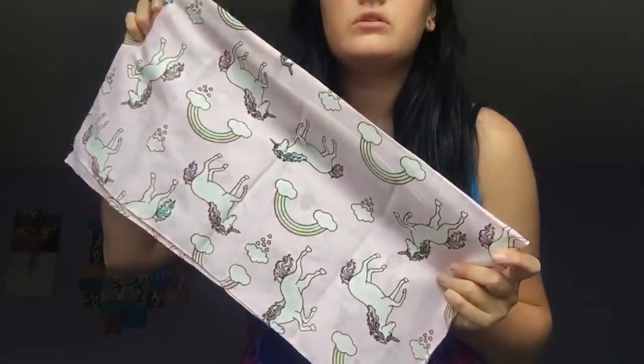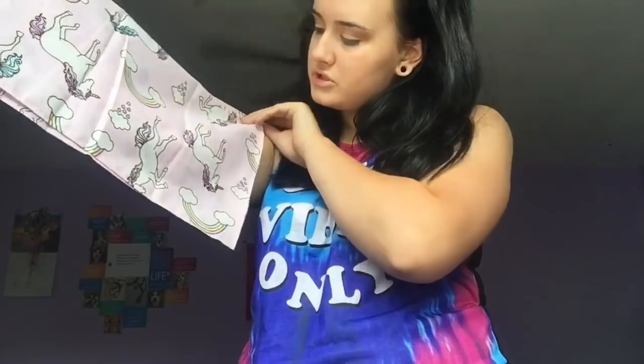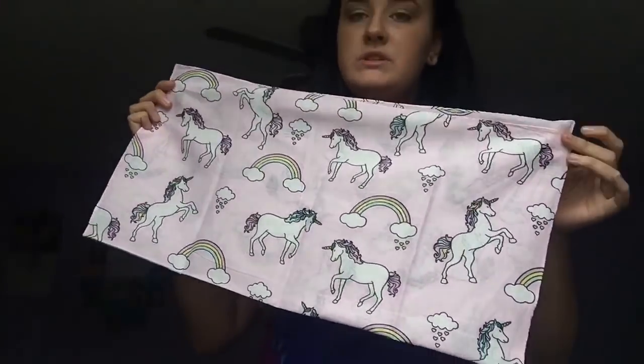Then we also found bandanas over there. So I found this one, which is just literally so cute. It's got clouds with hearts and unicorns on it. And I thought it was literally so adorable. So it folds out. So yeah, it's like a little bandana. This was only $1 at Hobby Lobby, so that was a good deal.